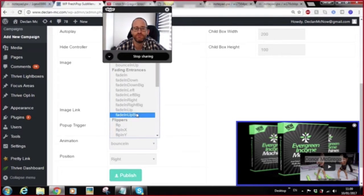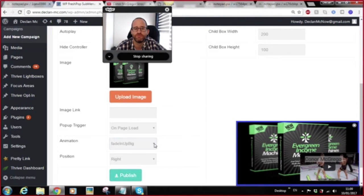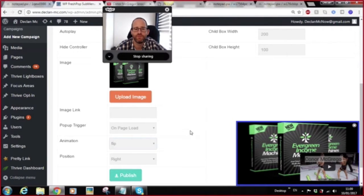And these are the different types. It can fade in, it can bounce in, it can come up, it can come down, it can come sideways, it can flip. Isn't that cool? I like that flip. And then you position it as well. You can position it from the right and the left. And that animation is going to get people's attention. Absolutely, that's why it's there, yeah.